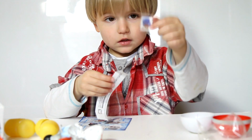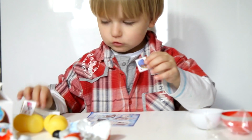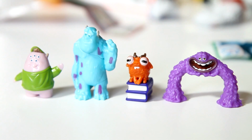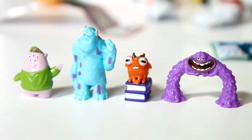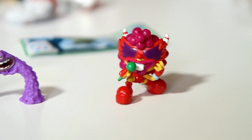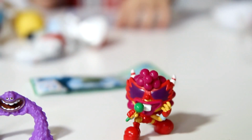So let's check again what we got today. From Kinder Surprise Monsters University, we have this guy today, Art, and we have 4 guys from the collection. There are 9, I think, so we'll be trying to get more. And from Moshi Monsters, we have this cool guy. Okay? And I think that would be it for today.